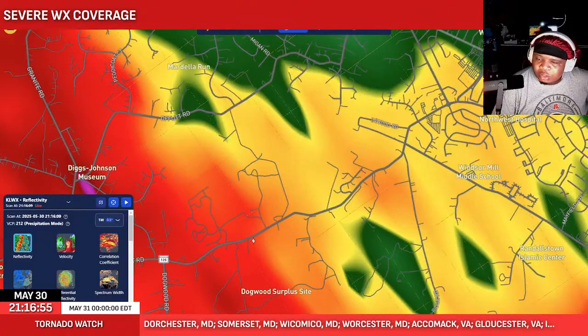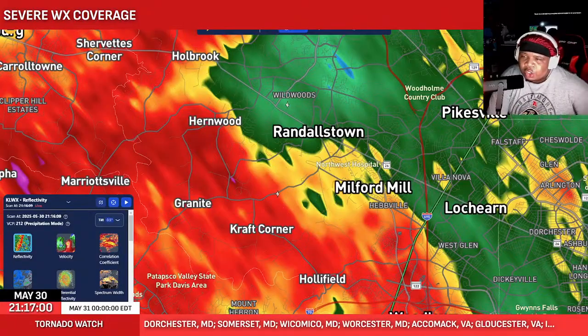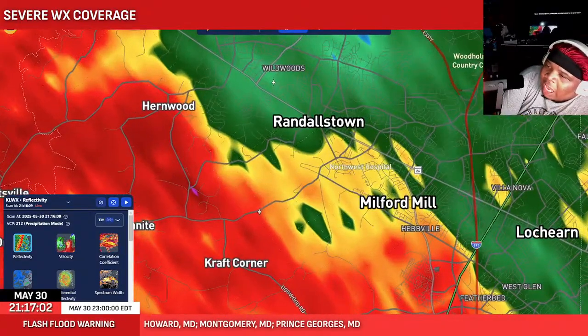Let me just get it a little tighter. Dogwood Road. This is Old Court. So this is Old Court Road. This is getting towards the Randallstown area, the hospital.